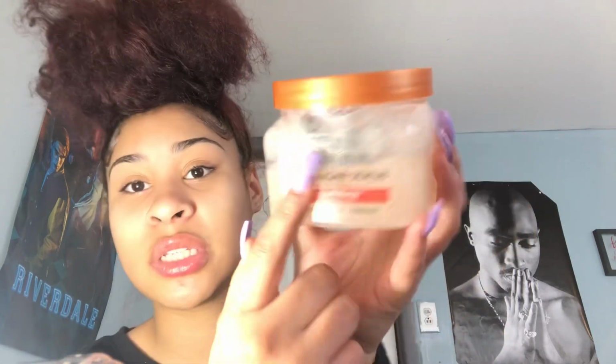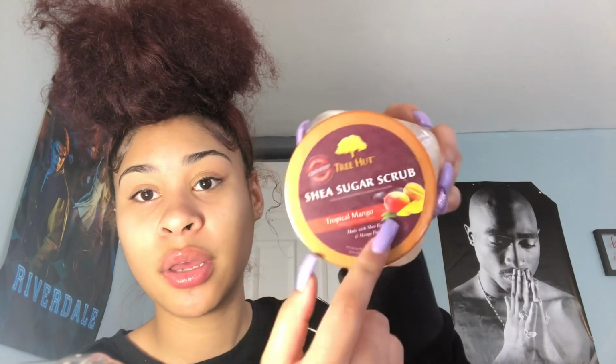But this will have you smelling so good, and your body is gonna be so soft, especially when you put your moisturizer on. Oh my goodness, you're gonna be smelling like mangoes, and your skin is gonna be so soft and glowy, and you're gonna be smelling good all day. I promise. If you want to see what this is, it's Tree Hut. Ladies, buy it.